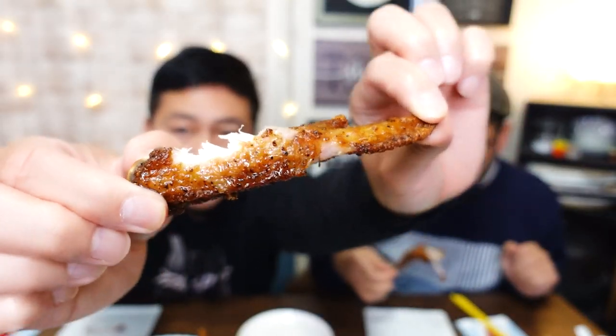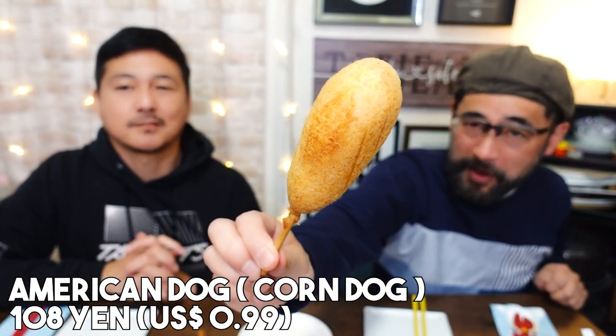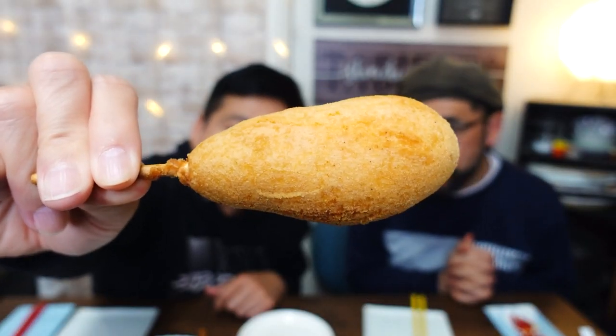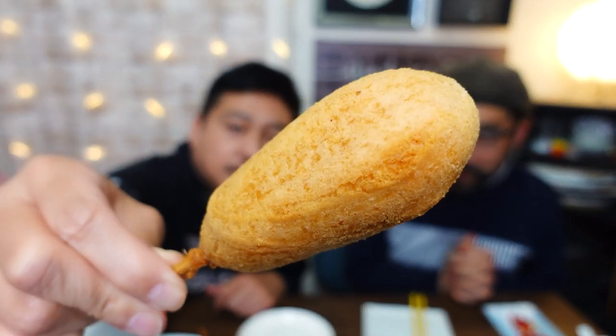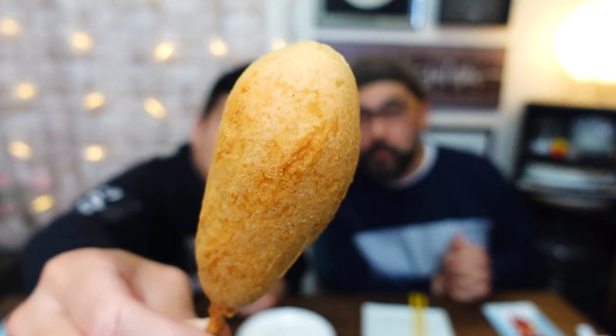Oh, this is good. I love chicken wings. And it's soft, very soft, tender. Your turn to choose. Okay, American dog. American dog, aka corn dog in other countries. This one, we call it American dog. Inside of American dog, there is sausage, of course, and the shape, they made very well.